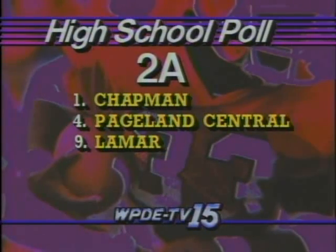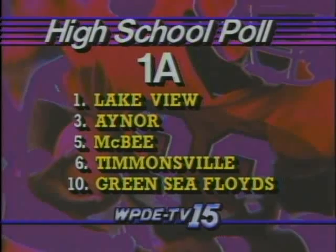In the 2A ranks, Chapman number 1. Central of Pageland Eagles checking in at 4, and the Silver Foxes from Lamar number 9 in 2A. In the 1A ranks, Lakeview continues to hold down the top slot, the Wild Gators, followed by Aynor, McBee, Timmonsville, and Green Sea Floyds.